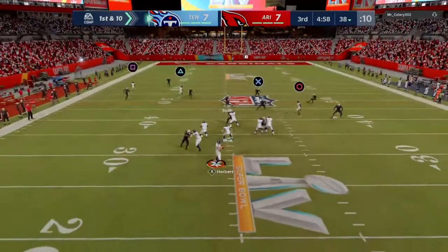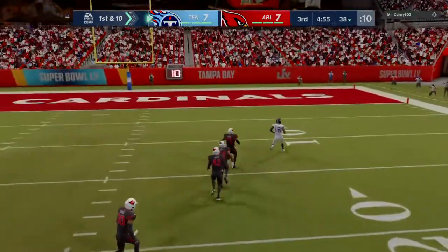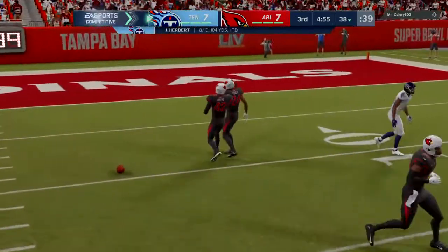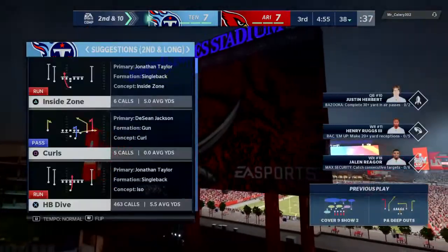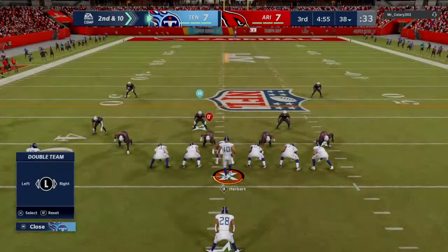They'll fake the handoff. Now Herbert. He'll fire it deep for Rager. And that is incomplete. He couldn't hold on through the contact. Brings up 2nd down. So, Charles, tie game here. What are your keys as we continue to play this second half?